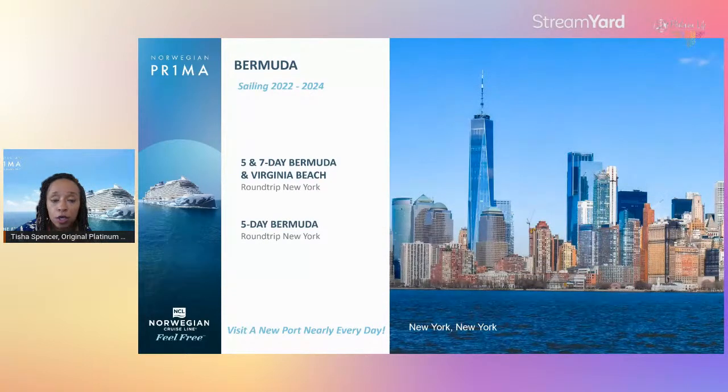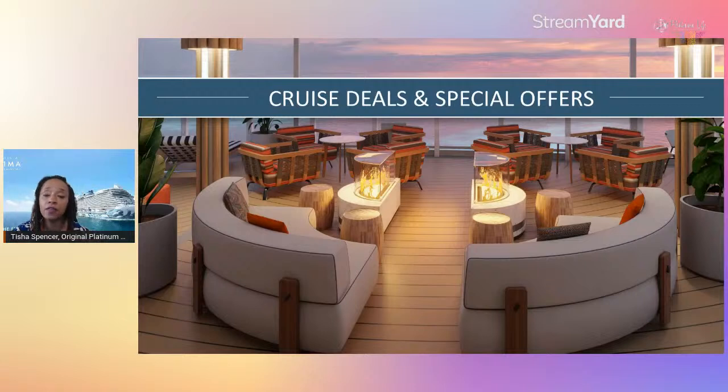So we're going to now jump into some of the cruise deals and the special offers, right? Now, I will admit, I did not put the new deal on here because I was waiting for it. But guess what? We're going to show you what the Indulge Fire Pit and Lounge looks like. I can see myself sitting here at night as the sun is setting with a couple of y'all sitting here with me, enjoying all that the ship has to offer.